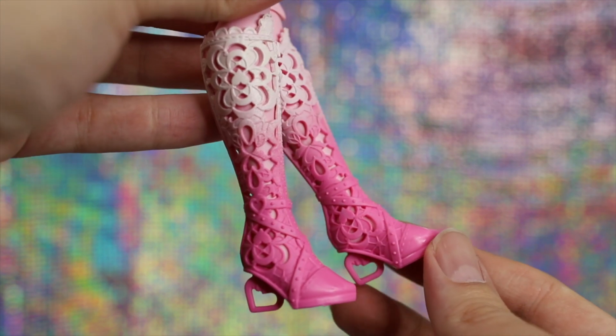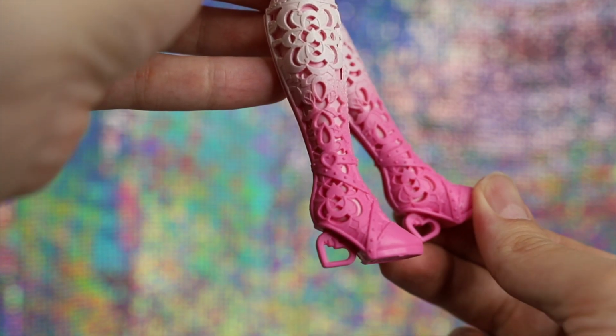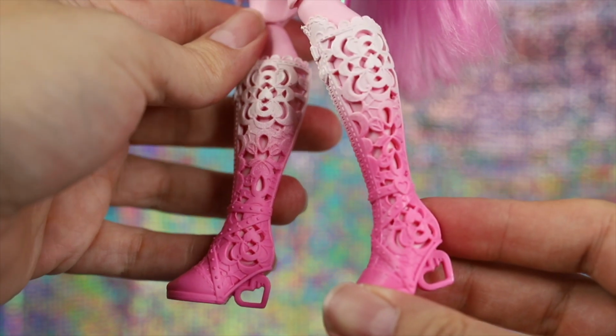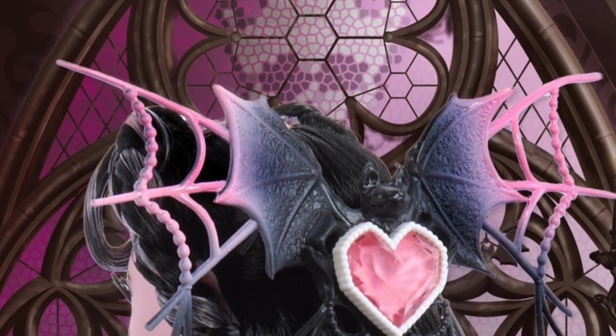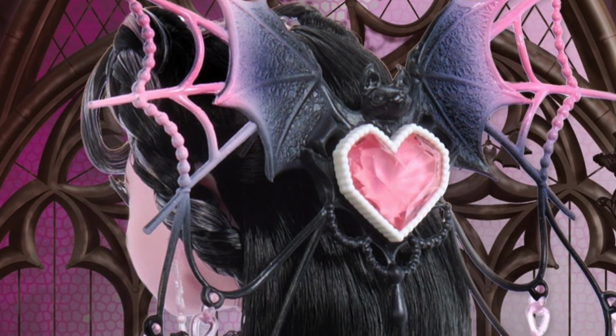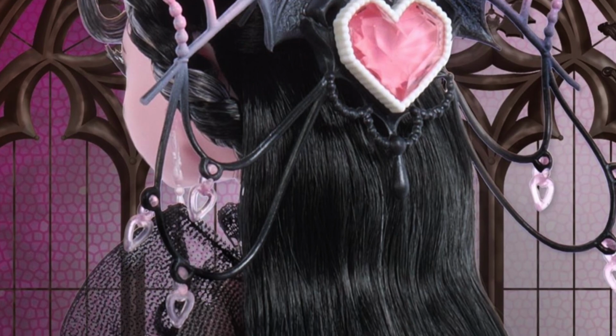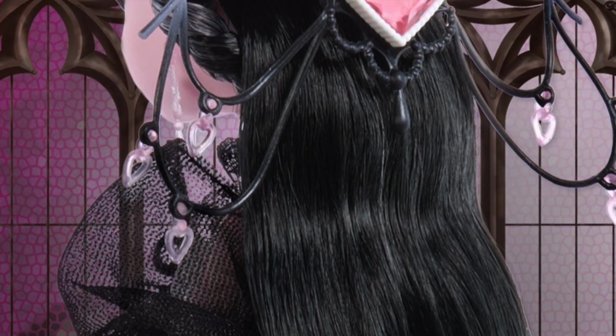Yeah, definitely. And again, there's so much going on with this doll. She has a really large and intricate headdress in addition to the cage skirt and this elaborate gown. Even her hair is pretty elaborate. There's like braids that wrap around her and then long flowy black hair.